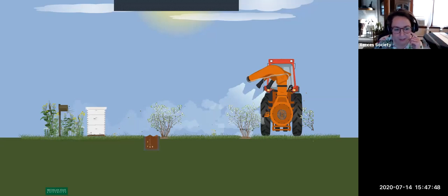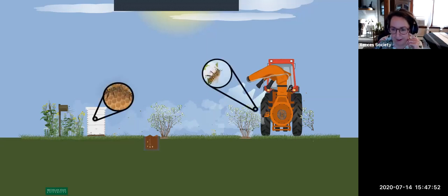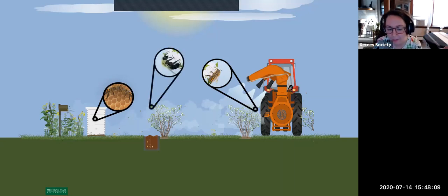Looking at a typical ground-based tractor application, you might have honeybees that are in their hive off to the side of the field, and the honeybee, this is a blueberry in bloom, is receiving direct exposure to a pesticide being applied during bloom. This is kind of like the worst case scenario. Then you might have a native bee, like a bumblebee, also exposed by visiting the crop flower.